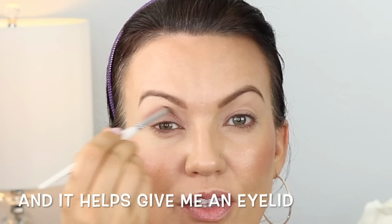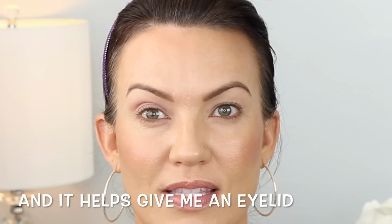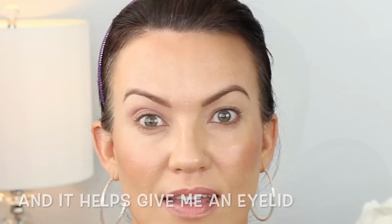So what I do, since I have these drooping hooded eyes, is I see where my crease is, which is right down here, and then I just go above where my bone kind of indents in, the socket in here, and I like to put a matte shade right here, and I always use a matte shade for that. This way I actually kind of trick the eye, and it makes it look like my crease is now up here. So I don't know if you can see a difference between this eye and this eye.